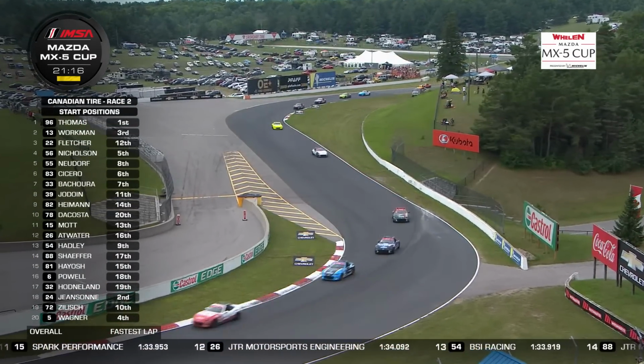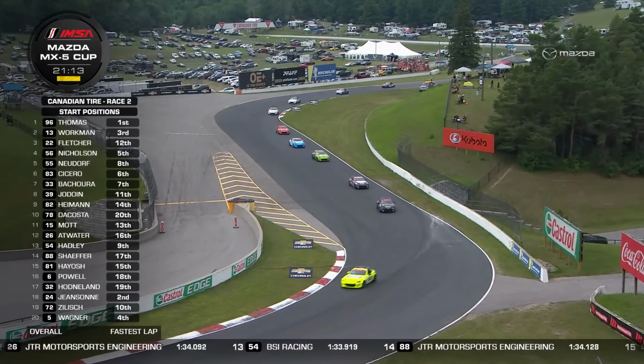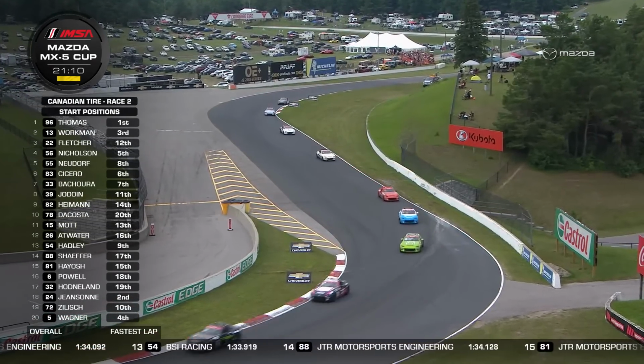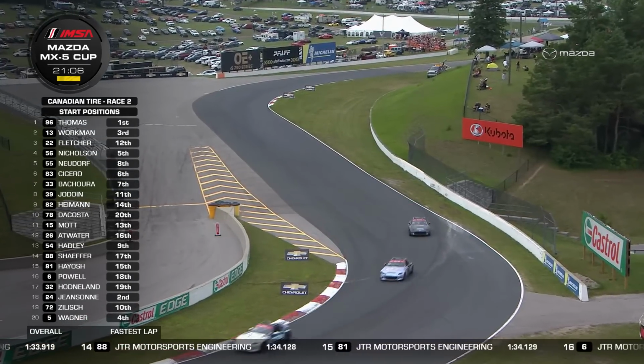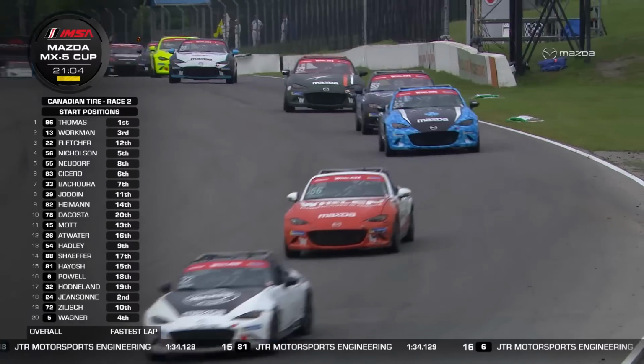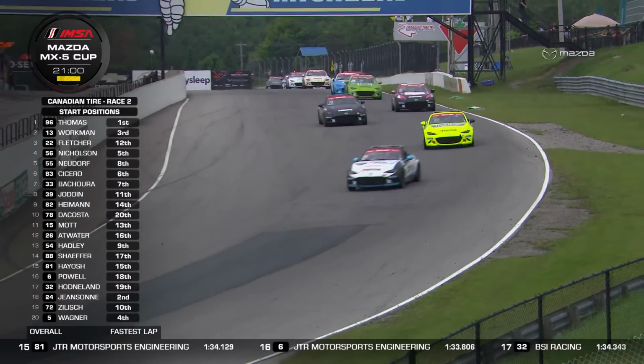And normally, John, we've got a situation where it's 45 minutes of green flag, and we have no clue who's going to come away as the race winner. Well, right now we're under the full course caution. We've had Jared Thomas leading every lap, so he's going to get the 10 bonus points for most laps led, because now with 21 minutes to go, he has led 13.